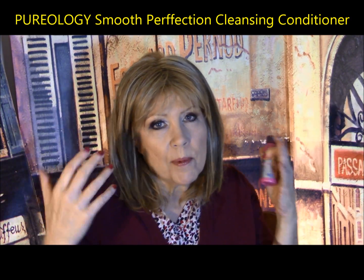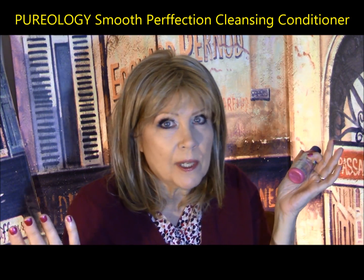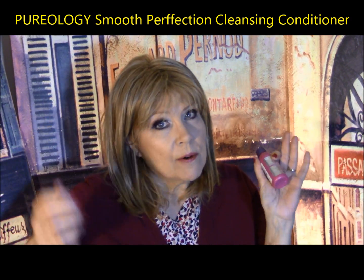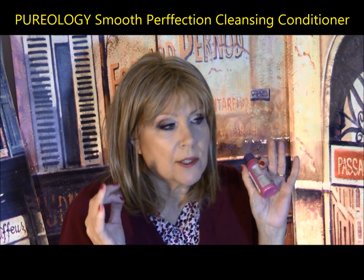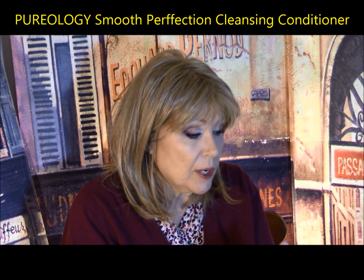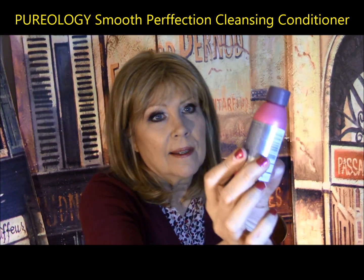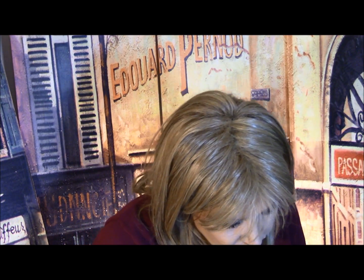You leave it on for a couple minutes while you're in the shower doing other stuff, and then when you rinse it off, you don't need another step. And I tried it straight from the shower, you know, I just combed it out and then I blow dried it. I didn't use any other products just to see what it would look like, and it really is a nice shampoo conditioner thing. So that's Pureology. That's pretty good. That was a surprise.